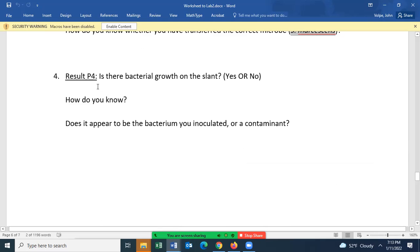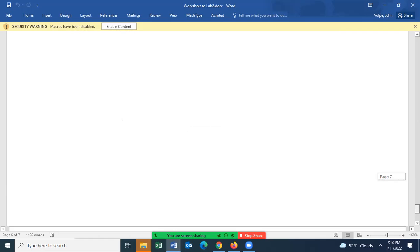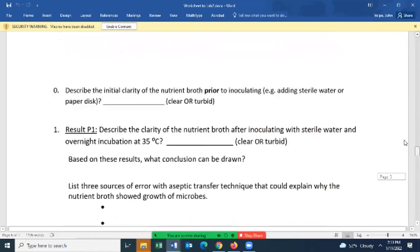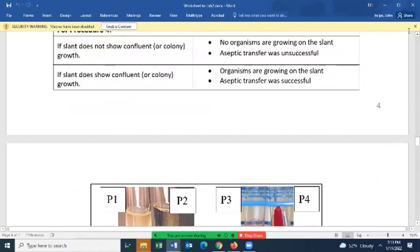Question 4 is the results of procedure 4. Is there bacterial growth on the slant? Answer yes or no. How do you know? Does it appear to be the bacterium you inoculated or a contaminant? And then that's it for the worksheet. It looks like I got an extra page there. I should try and remove that.